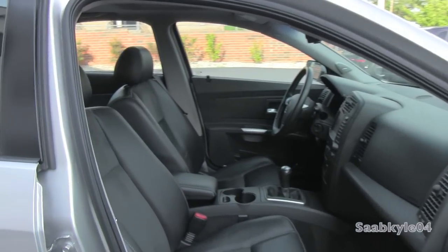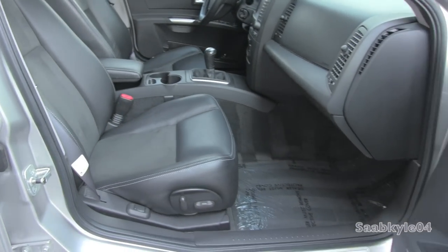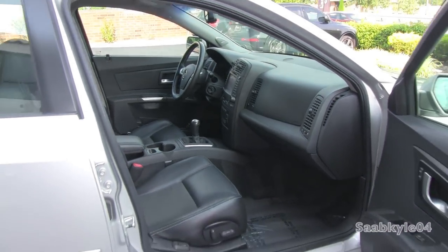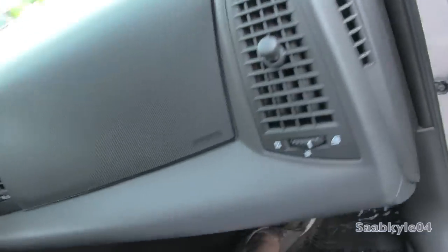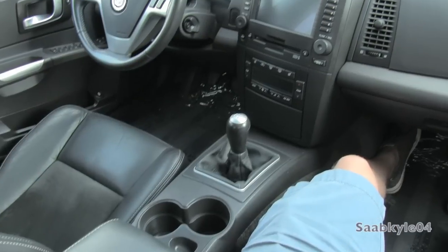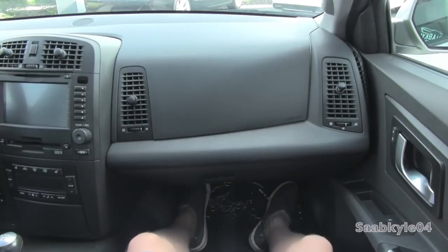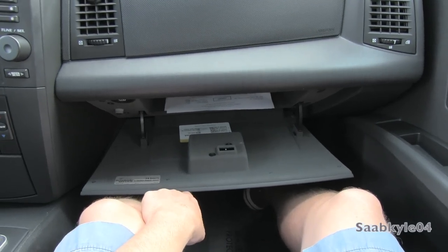The passenger seat also features the same power adjustments, including the extra power lumbar, that you find on the driver's seat. The glove box is also locking and has a modest amount of space and lined in felt.